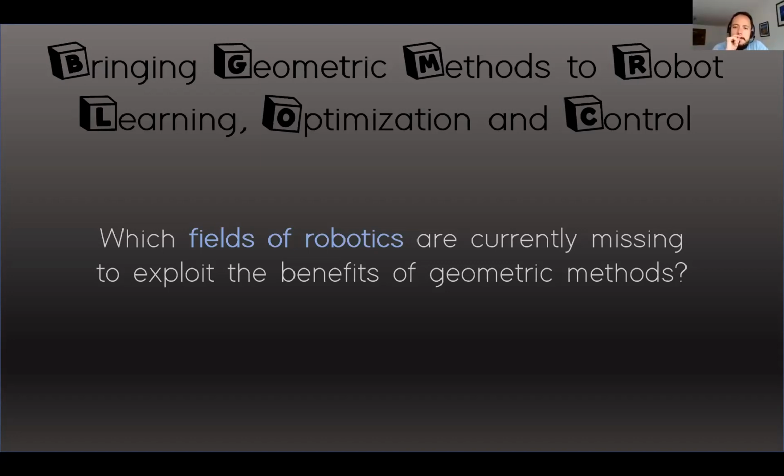Anastasia, I have a question about that. I'm just curious about how much prior information or how much structure you can really exploit when it comes to representing or manipulating deformable objects, such as the case that you presented in your talk.